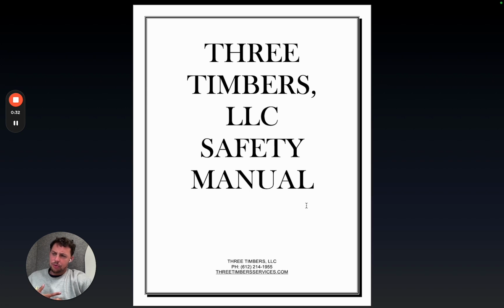And we have different manuals on how to hook up a trailer properly, how to run machines properly. So that's why this Three Timbers safety manual doesn't necessarily have every little thing in our company, but it touches on a couple of things. So when we hire someone, they're aware that safety matters. So add anything you want. You can make it as long or as short as you want. You're kind of covering yourself from personal injuries.